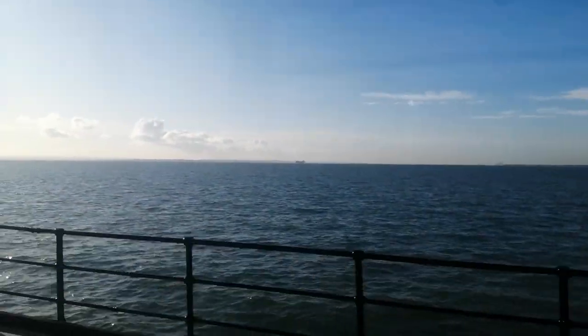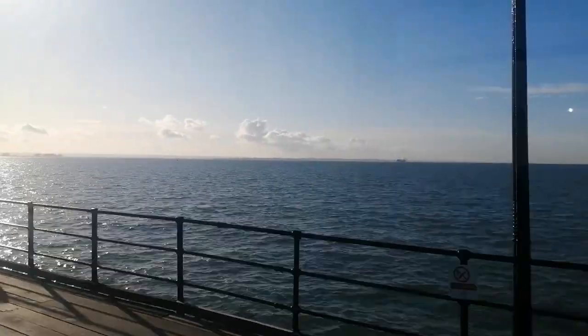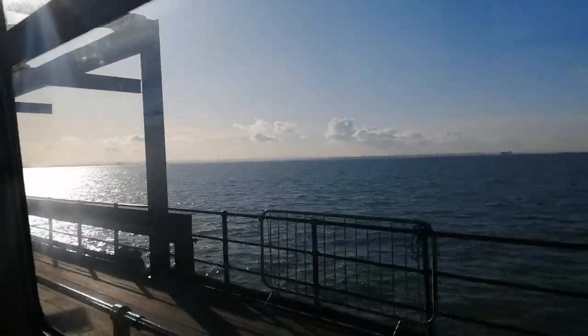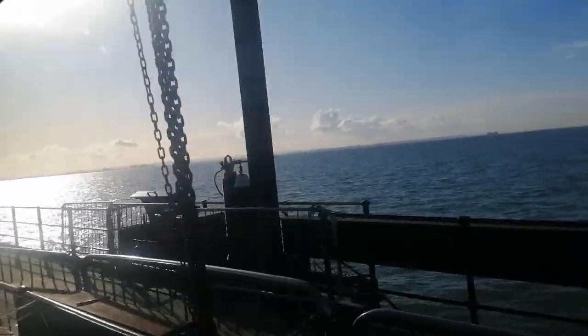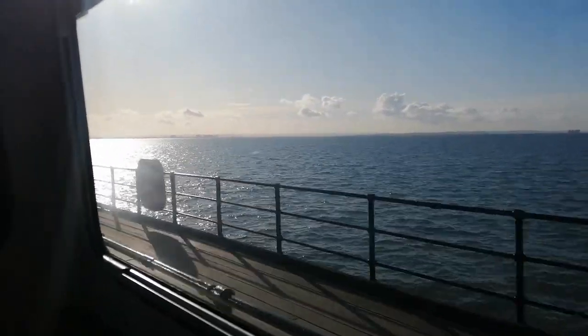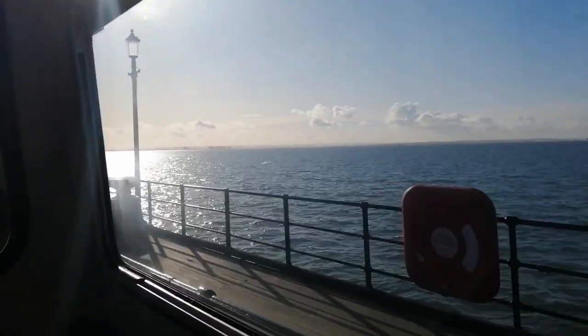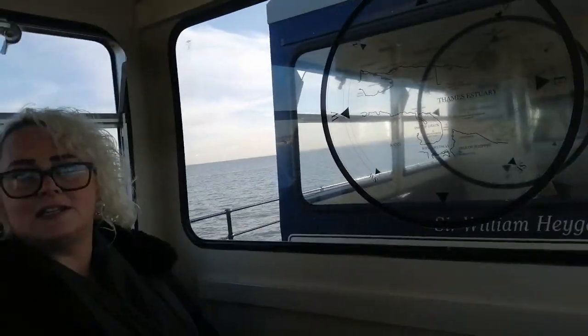There's a ship out there in the Thames estuary. Yep, we're coming up to what I thought was the end of the pier. Very, very difficult to hold this camera still. Very difficult. It runs better than a London Underground.